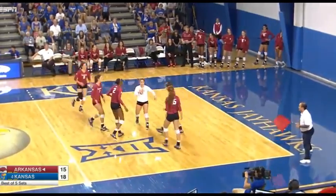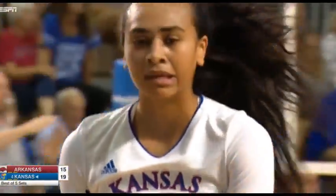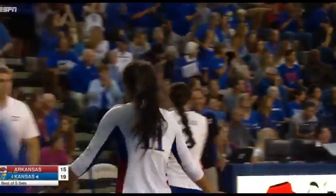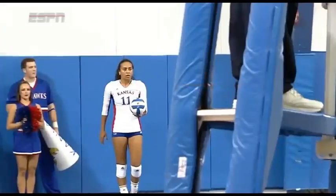Ace Avili drops it on the back line. It's a big old smile, little smirk. Didn't know that one was going to find the back four. 3 straight points for the Jayhawks, who now have a 19-15 lead over Arkansas.